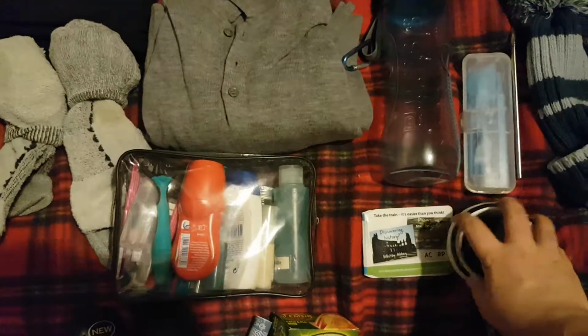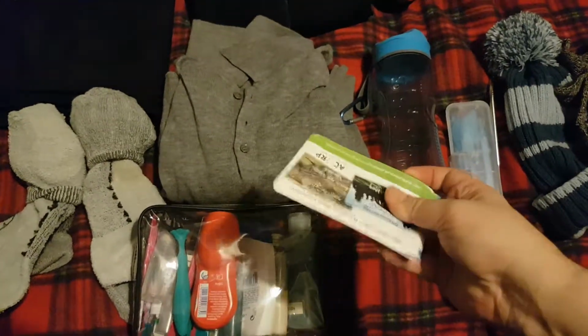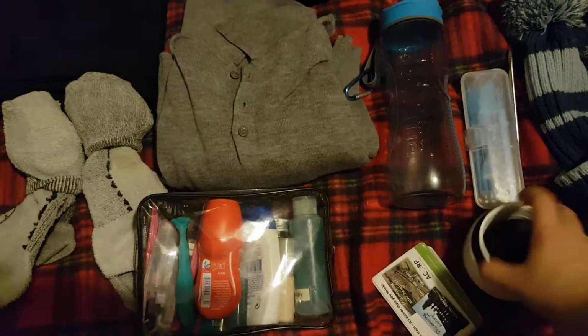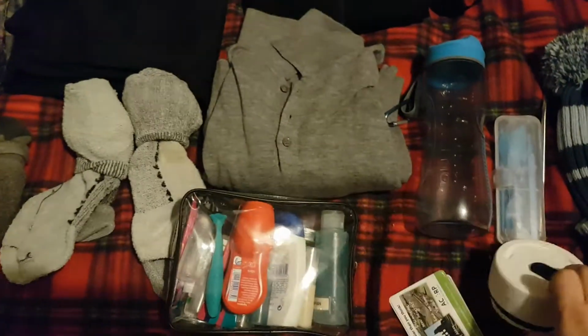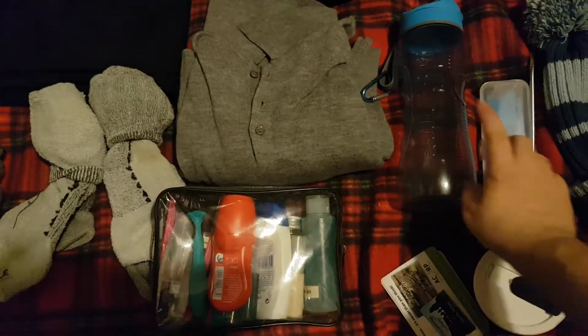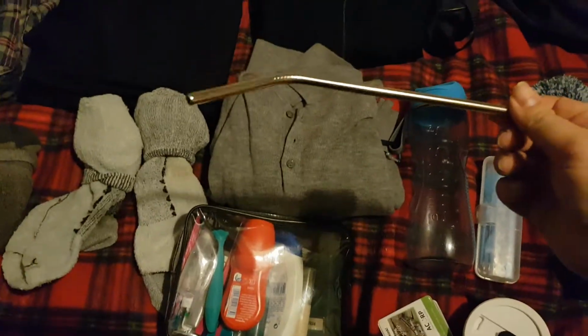I'm going to lean on the bed a bit, so if things shift, I'm very sorry. We have this old pass case, which he'll put his rail tickets in for our trip so we don't lose them. He has the same pop-up silicone travel mug that I have. He also has the Sistema cutlery, and he has the Sistema water bottle. Couldn't find his folding straw, so he has a regular metal straw.